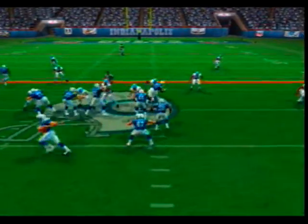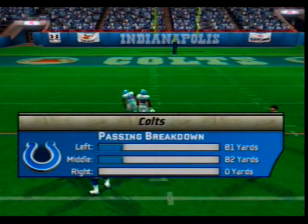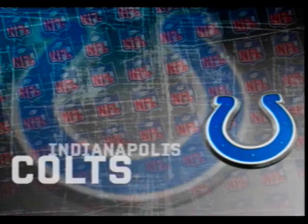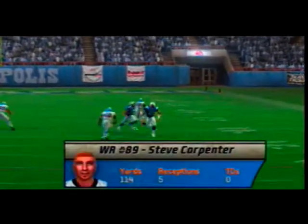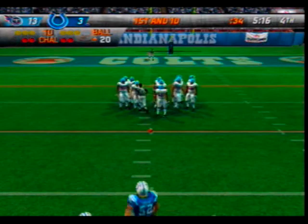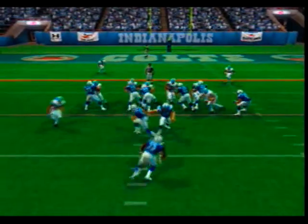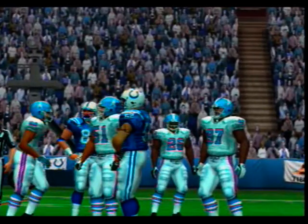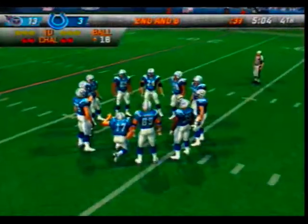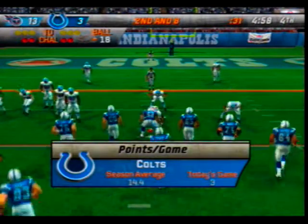You can't stop me. The Titans with a four-man front. Setting up play action. Going for the deep man. They're going to spot this one at the 20. And that's now three tackles for him in this game. Ball on the 18-yard line.